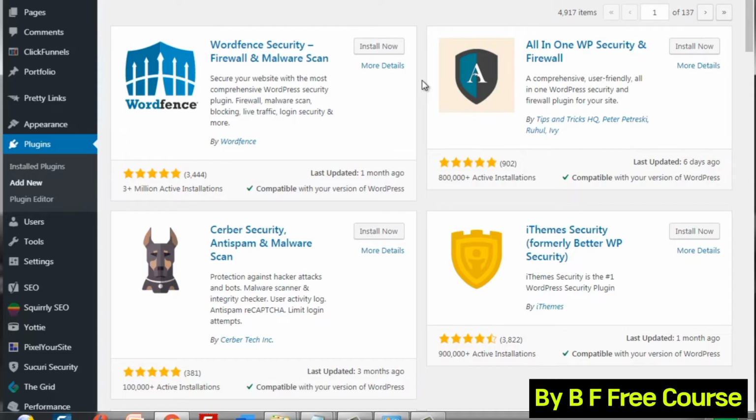So they're constantly figuring out different malware, different loopholes, and different backdoors. Another one is All-In-One WordPress Security and Firewall. It's kind of similar to Wordfence. Then we have another one called iThemes Security. That's actually pretty good as well.